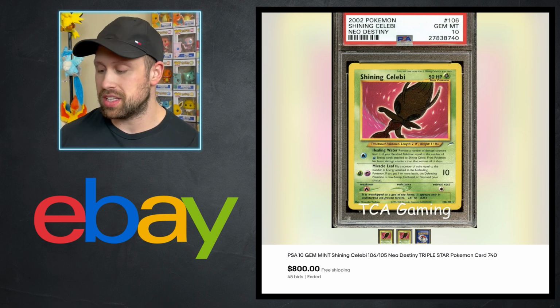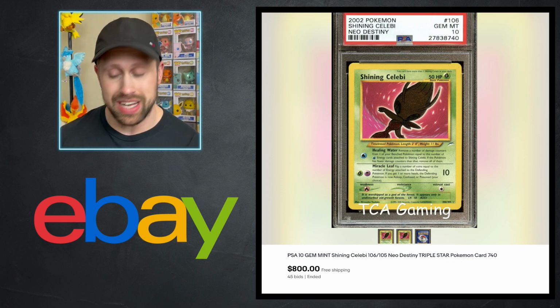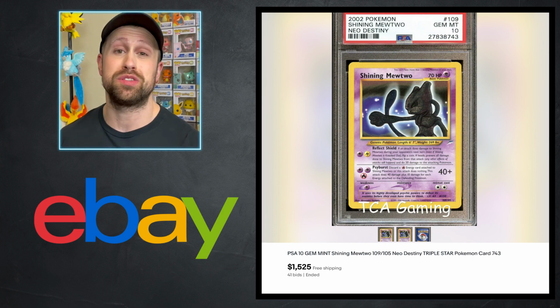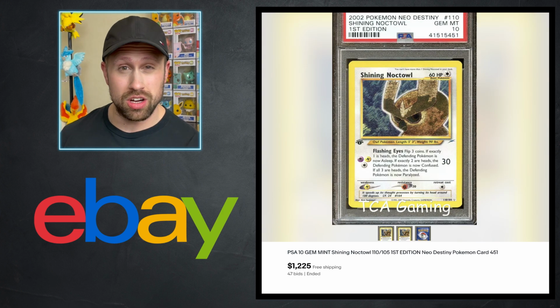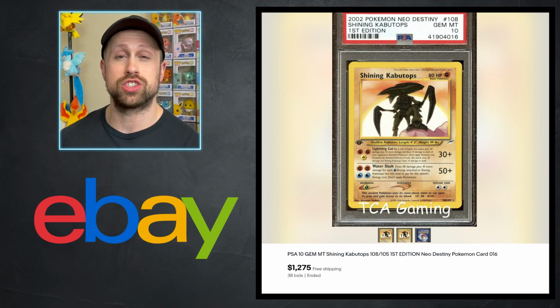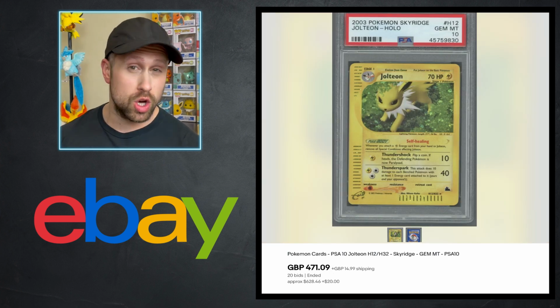A couple of Shinings here. This is a Shining Celebi from Neo Destiny Unlimited that sold for an even $800, while the Shining Mewtwo Unlimited sold for $1,525. First Edition Shining Noctowl sold for $1,225, while the First Edition Shining Kabutops sold for $1,275.